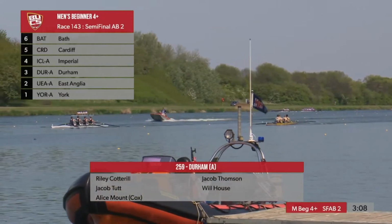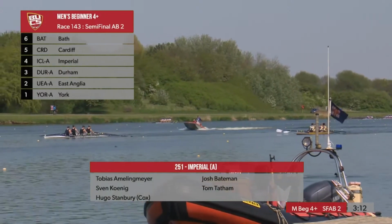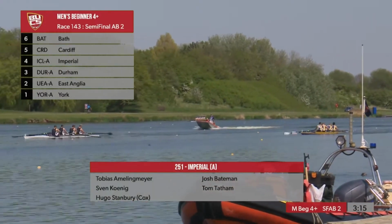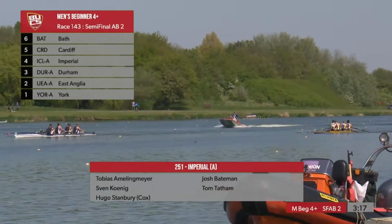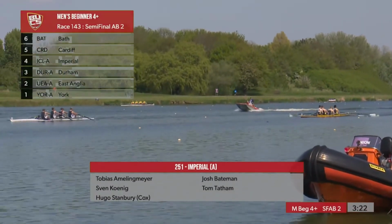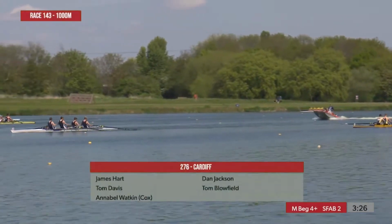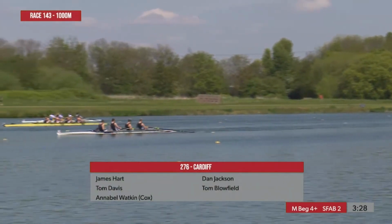Can't quite see Imperial on our shot yet. As we get closer to the 1,000 metre marker and our camera pans around, I'm sure we'll see them. Durham looking very, very good, but where are they going to be relative to Imperial? Doesn't matter, because we can see the silky smooth rowing of the University of East Anglia first boat. There they are, looking gorgeous.